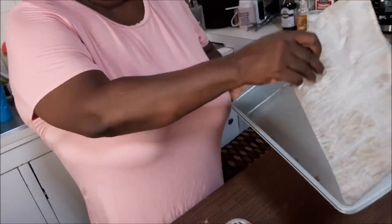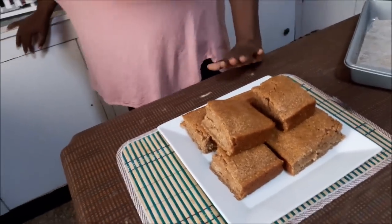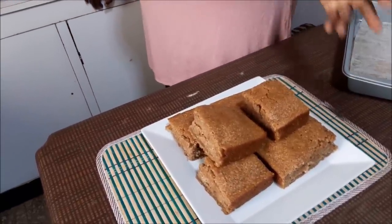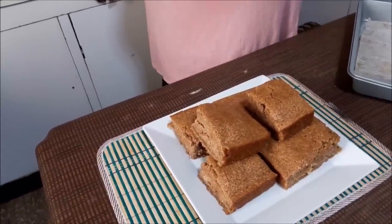Okay, family, welcome back. Let me show you first, this is my pan that I baked it in. Try to use a grease paper. These are my finished toto slices with no egg. From my Jamaican kitchen to your family table, to your plate, and most of all to your stomach. It is Jamaican toto cake recipe, no egg. If you want to get it lighter, you can put your egg in.